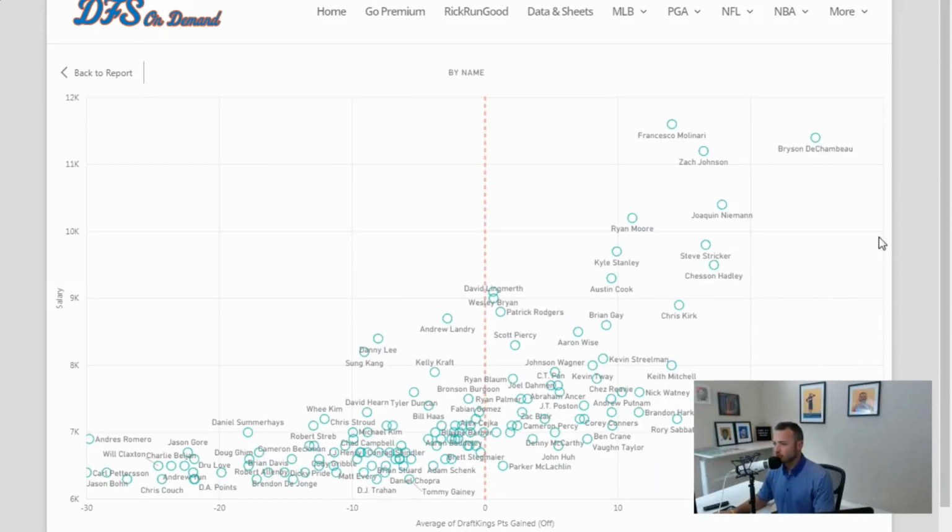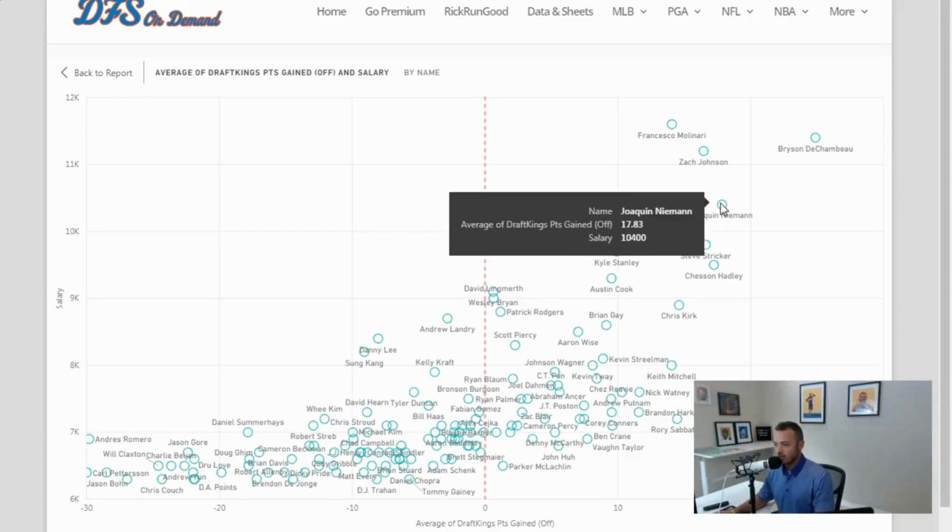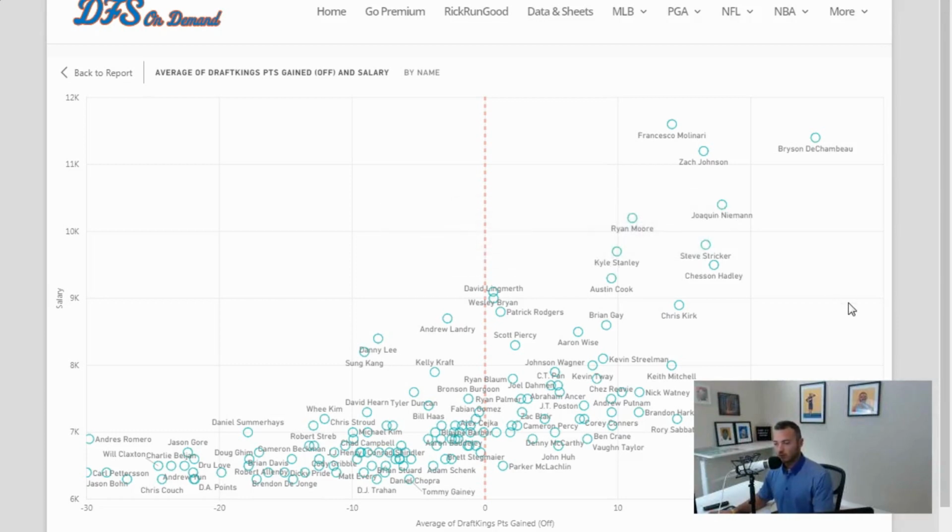But here's the chart that goes along with this that also does salary too. So this line right here are the guys that I'll probably be targeting, right? So it's your DeChambeau, then it's your Molinari, Zach Johnson, Niemann, Stricker, Hadley. These are guys that are leading the tiers of pricing for DraftKings points. So if you look at the 10K range, Ryan Moore versus Joaquin Niemann is 6 points per tournament, 6 DraftKings points per tournament. So you can see the guys on the right here are outpacing the rest of their peers.